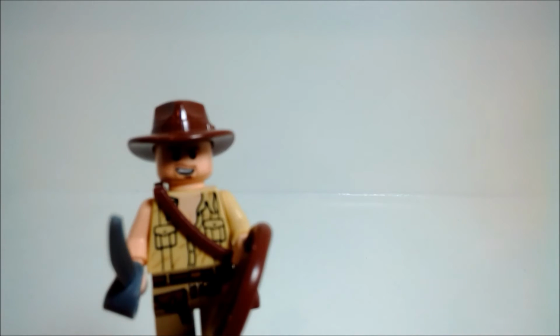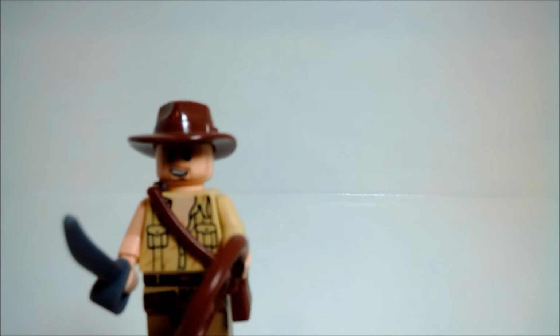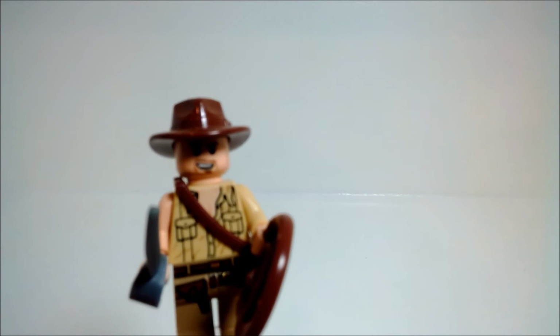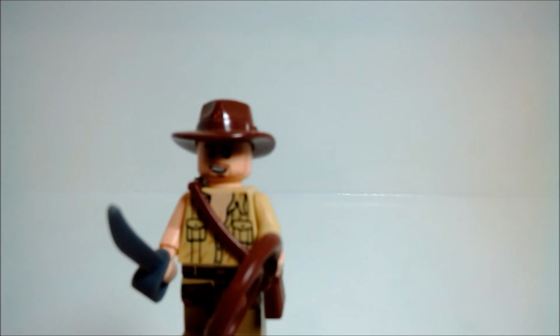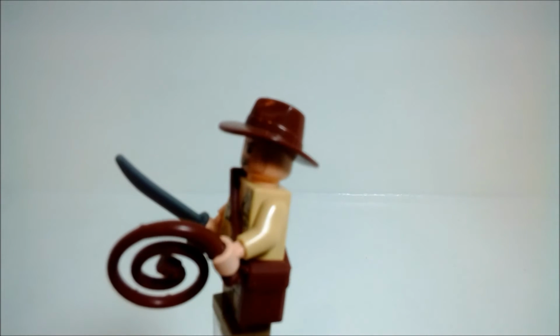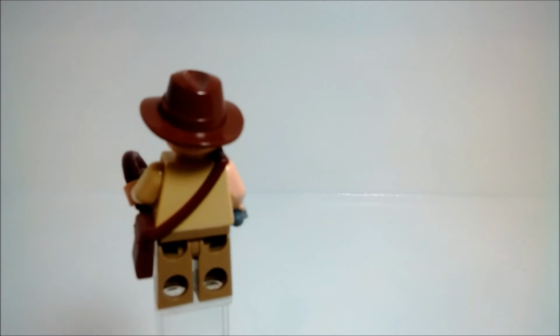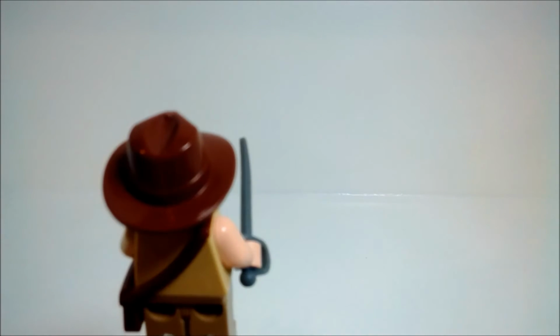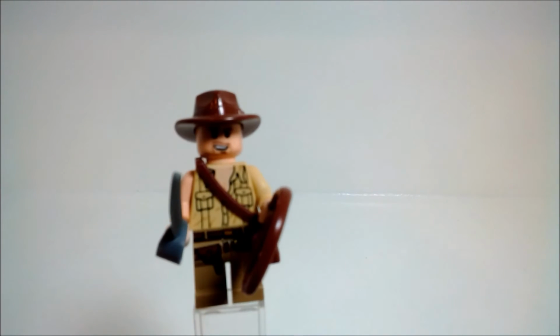At number 10, I have the Temple of Doom. Indiana Jones and the Temple of Doom is not one of my favorite movies. It's actually a pretty horrific movie, gruesome, violent, and I wouldn't really recommend watching it. But the Temple of Doom Lego set was one that I wanted for the longest time. When I finally got it, I was so excited, and I really like the Indy minifig, and it's the only Indiana Jones that I have, actually.